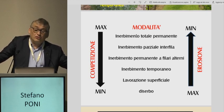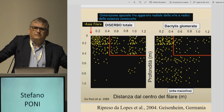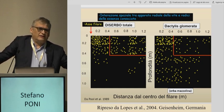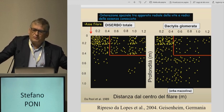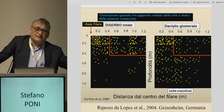It all depends upon the type of information that we have about the link between greening, or rather grassing techniques, and vine growth. One type of information that is lacking is this one. Who of us can say with a certain degree of certainty, when I carry out grass covering, what is the interaction with the vine? Where do roots end up, the roots of the vine and the roots of the grass? On the left-hand side, you can see total weeding, one meter depth.